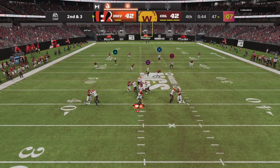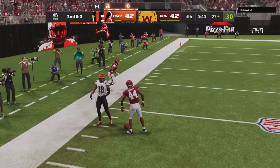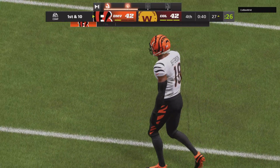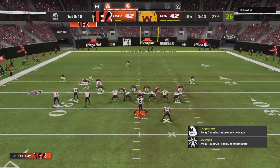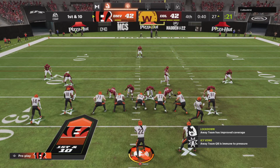Now they'll switch it up here and look to throw. Oh, going for Jefferson downfield. And he's got it. What a catch on the sideline. And partner, in a tie game in the 4th quarter, you and I both know in the NFL, that's when you lean on your stars, and he came through with a nice catch right there.